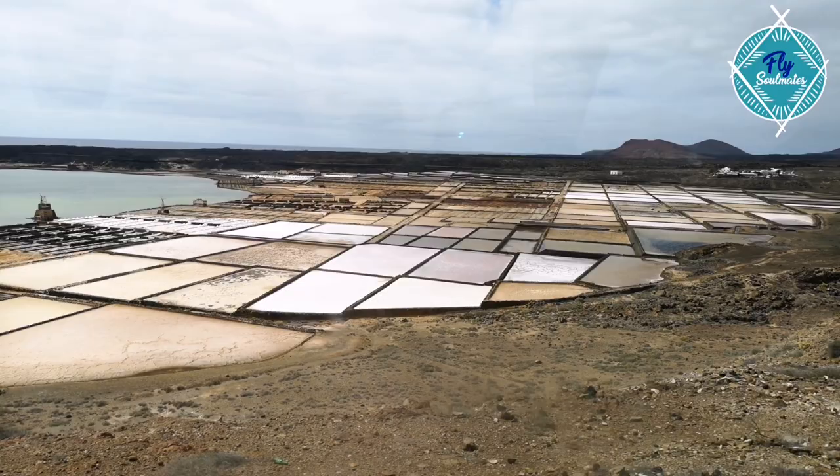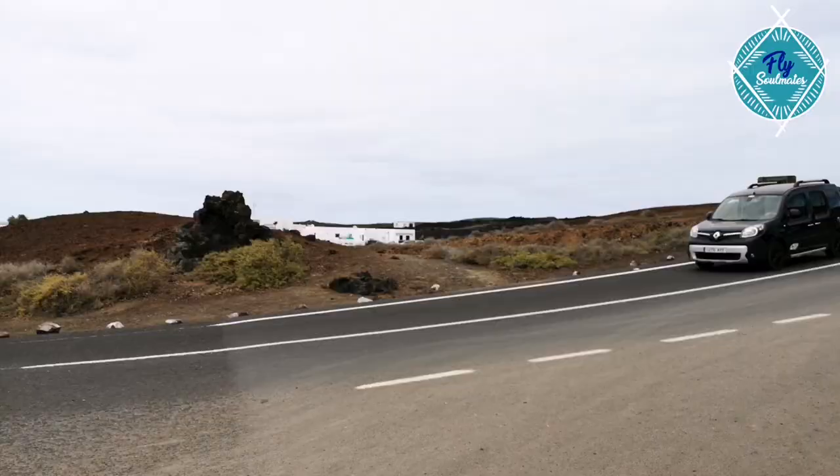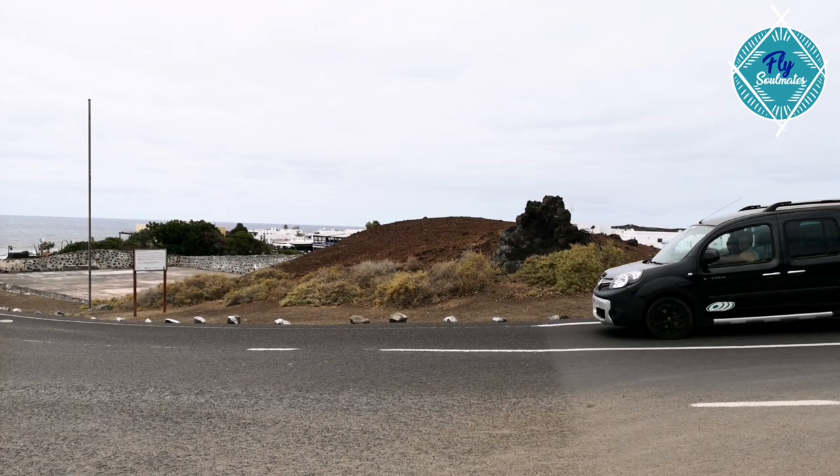It was an intensive day with a lot of discovery, but it's time to go back to Fuerteventura.